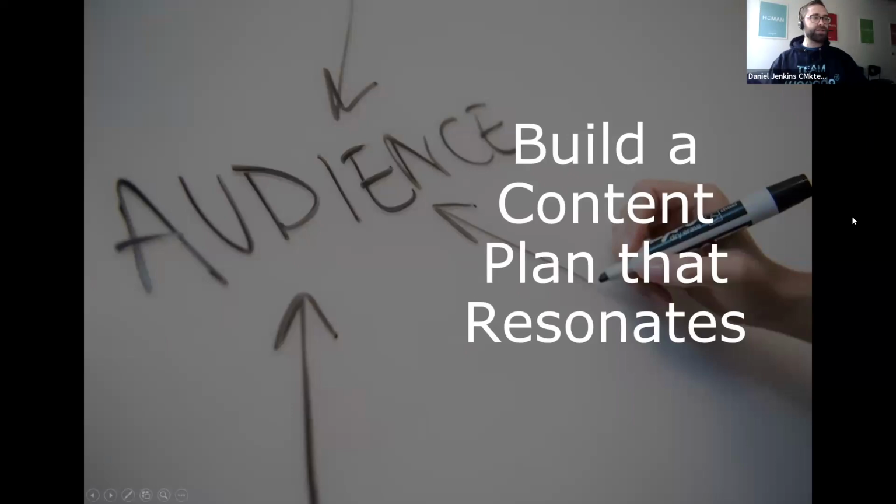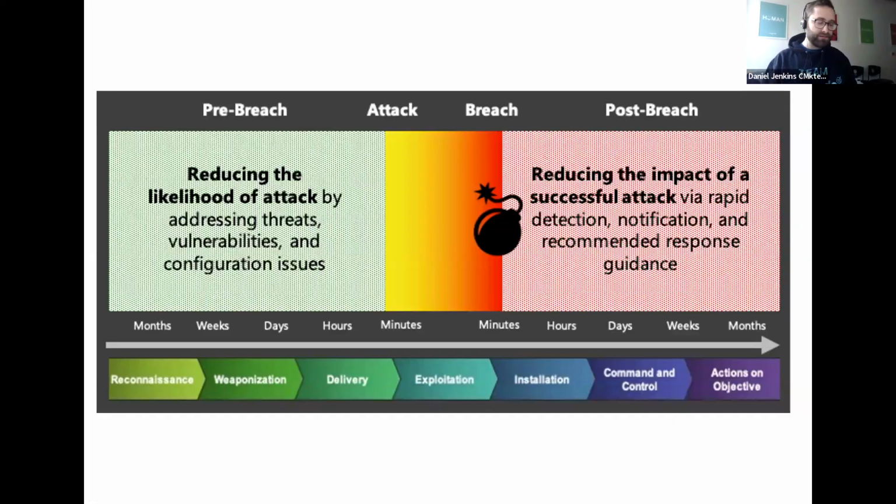Well, how do we do that? I want to share this model with you. 99% of you are probably more than familiar with this. I think it was initially used as part of a terrorism model in terms of attacks and the pre and post. Since then, it's been much more widely used for cybercrime and cyber attacks and that form of conflict as well. And it's the concept of the boom, that boom moment, which is the point of breach.